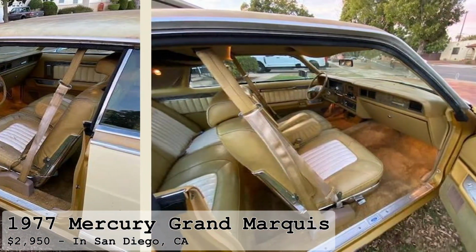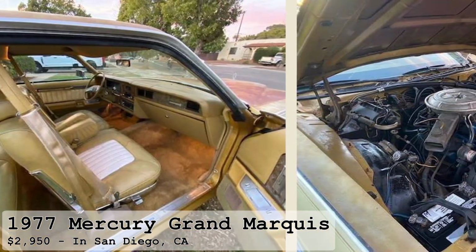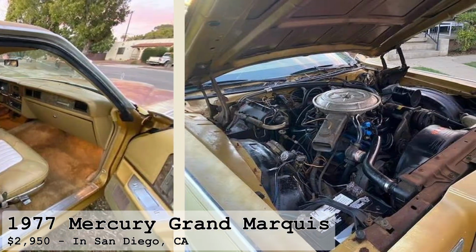Priced at $2,950 and located in San Diego, California, it offers an affordable entry into the world of classic luxury vehicles.